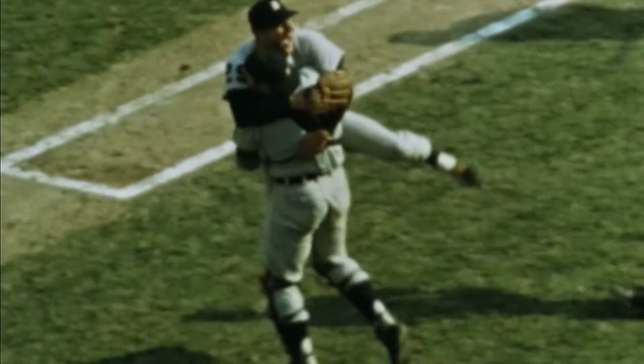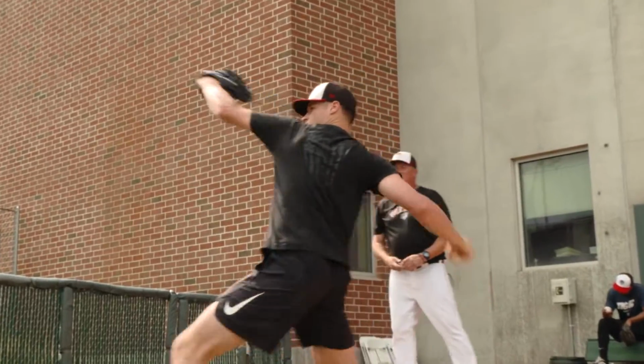I think it's a really historic franchise. They are itching to win, itching to get back on the top. And I think they're doing a really good job of bringing the right people in. I think we're on the right path for it.